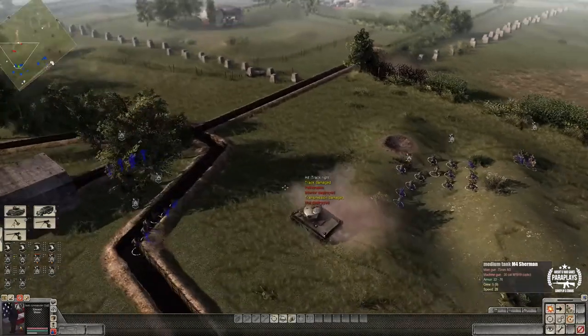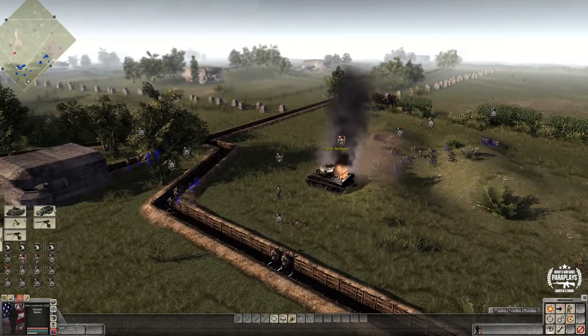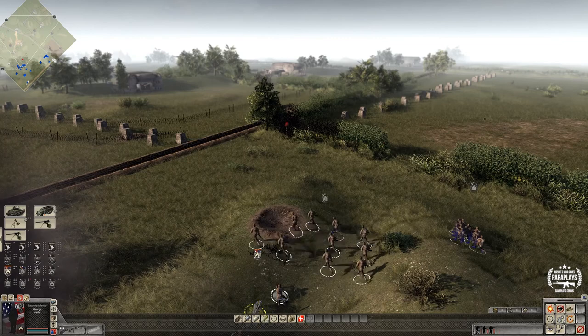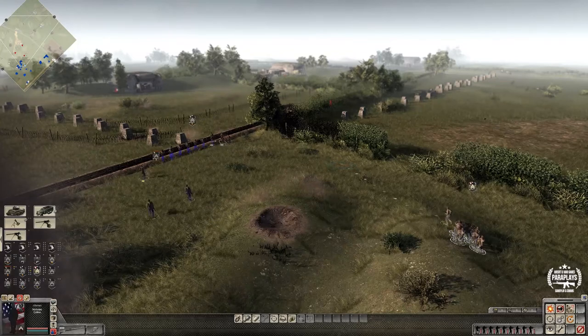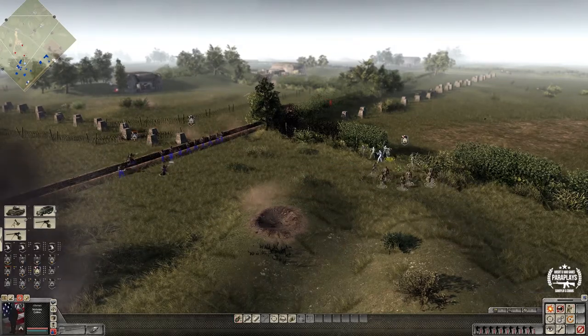Whoa, whoa, what the hell! Where the hell did that come from? There must be some AT down at this position. Right, guys, I need you to get into this position double time. Double time. Move it, move it, move it. I want a grenade over that hedge line. Do it.